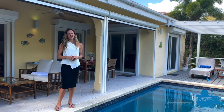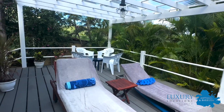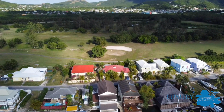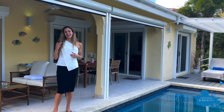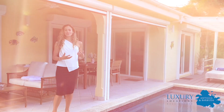The owner has made great use of the space of this property to maximise indoor and outdoor living. The pool area, there's lots of sun lounging space. This property would suit anyone wanting to spend lots of time in Antigua or as a vacation rental. It has 3 good bedrooms and it's got an office, so it can sleep 6, maybe 7 or 8 people, and you have the pool.